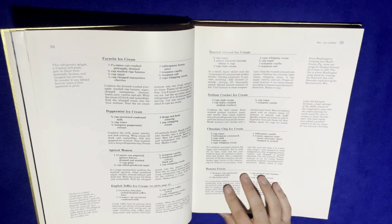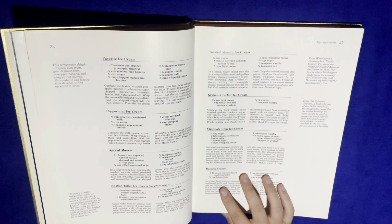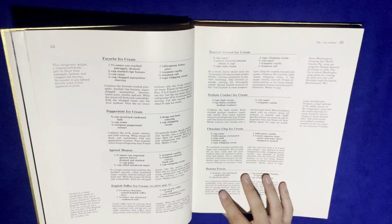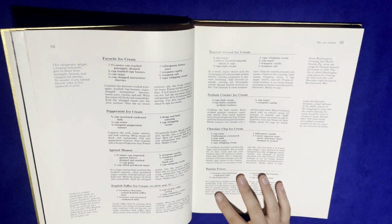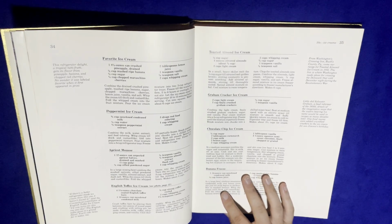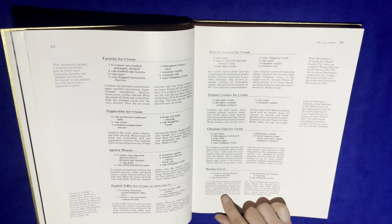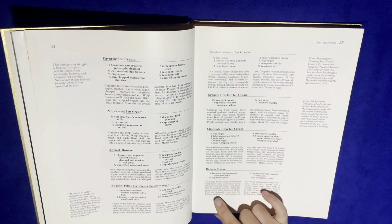In a larger bowl, combine sweetened condensed milk and lemon juice. Stir just till milk begins to thicken. Stir in mashed banana. Whip the cream until thick and custard-like. Fold the whipped cream into the banana mixture.